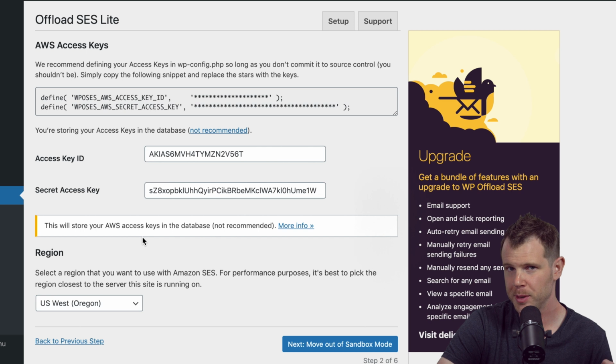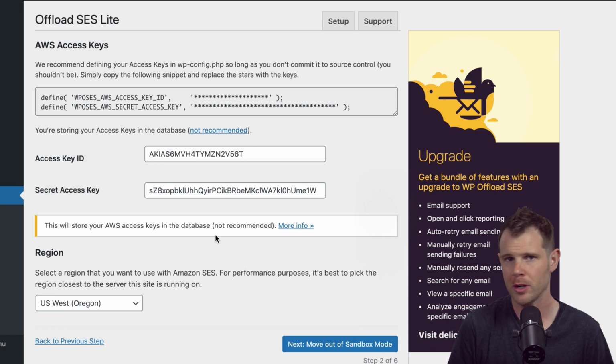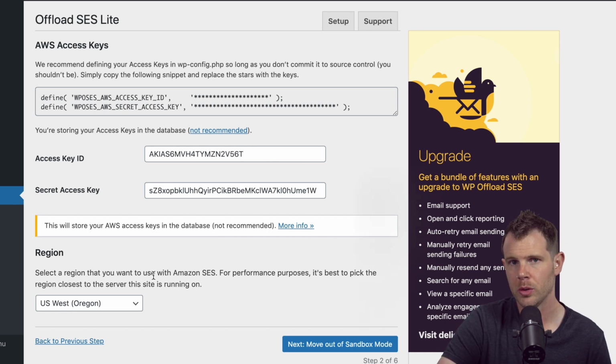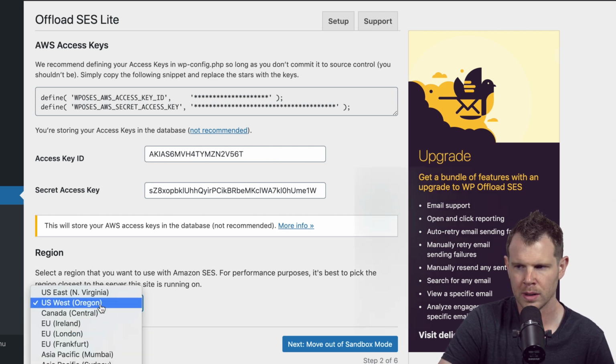Now, the reason it's preferable to put them in the WP config file is that it's just more secure. If you're worried about someone getting a hold of your access keys, they could actually send out email from your account, which would rack up a bill for you and could also destroy your deliverability in terms of Amazon will not trust you from here on out. Under region, you're going to want to choose the AWS location nearest your web server. It'll just cut down on the lag a little bit. For me, that's going to be this Oregon location.